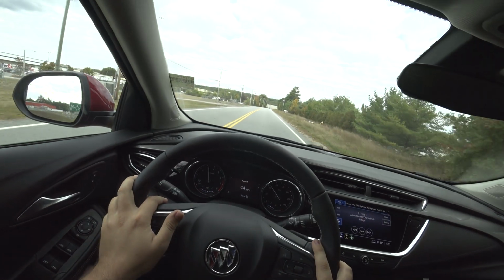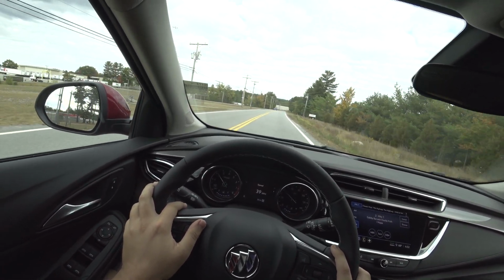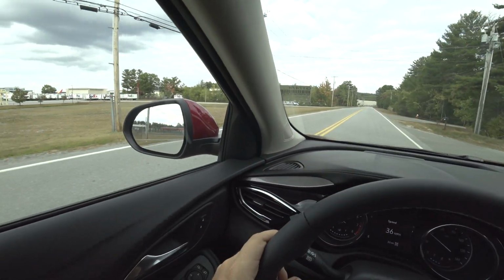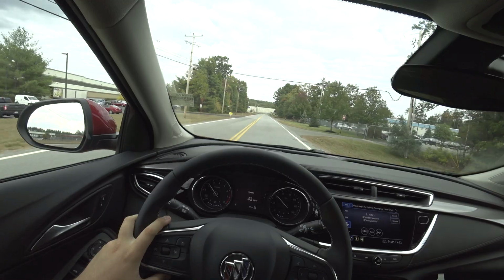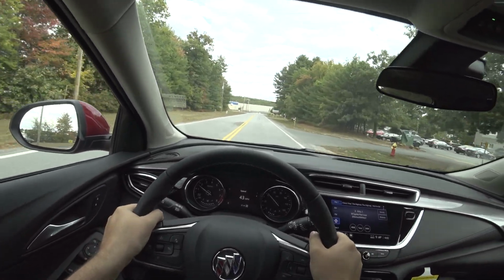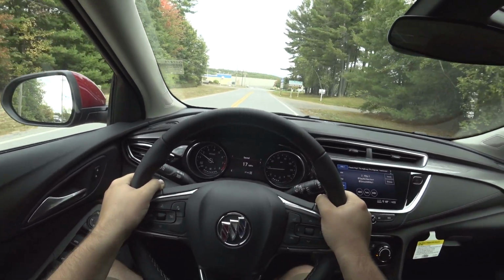Very, very short wheelbase, but not as short as a Lotus Elise. Look at that. That's actually an Exige. Brake pedal. Oh, it's awesome.